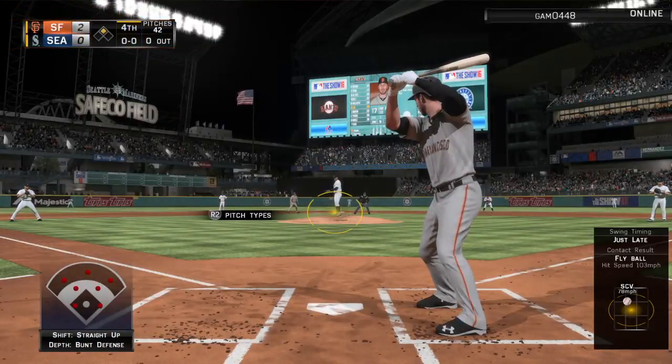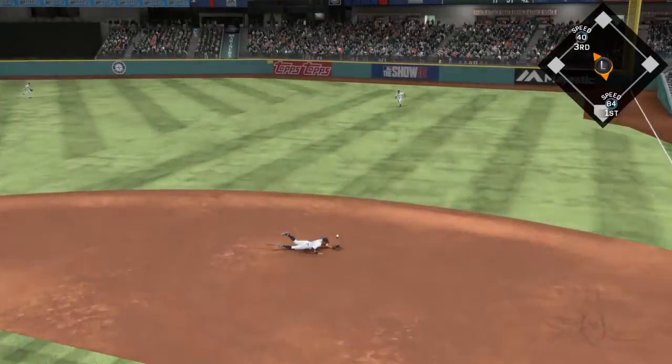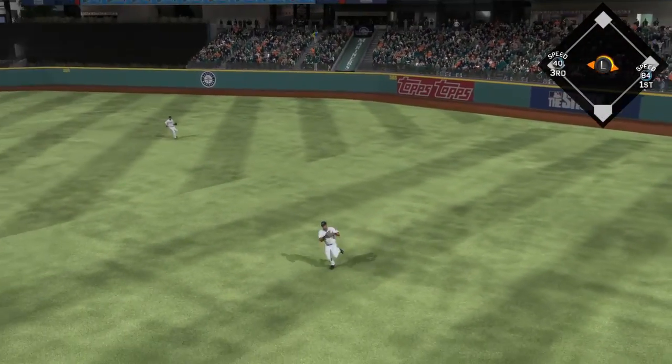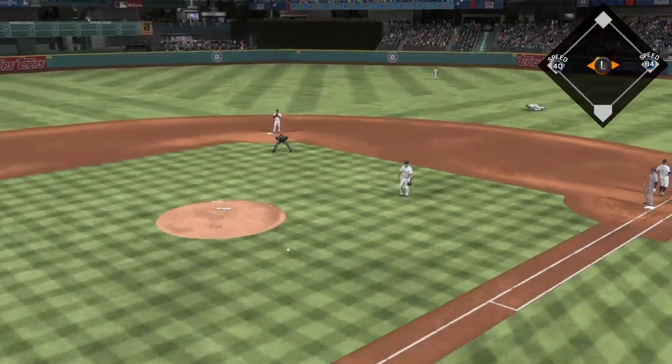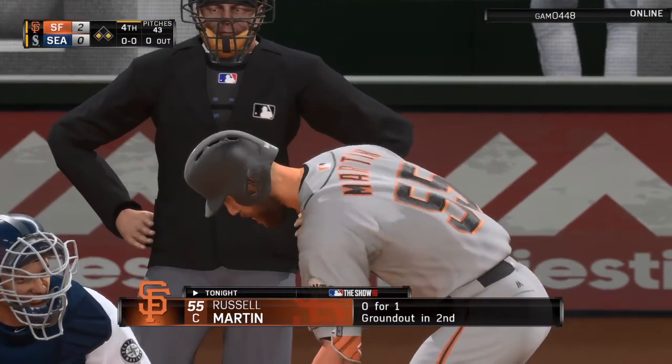Well, I think he proved that he can turn on a pretty good fastball and hit it out of the ballpark, so you need a different approach in this at-bat. Smoke toward the hole. He lays out, but he can't make the play, and it's through into right. And they'll get it in quickly. It's first and third now with nobody out.